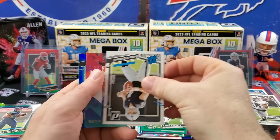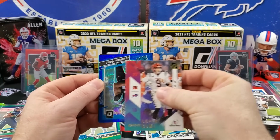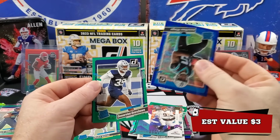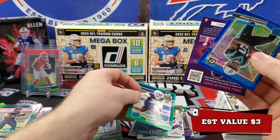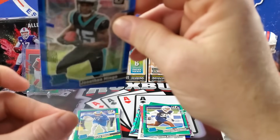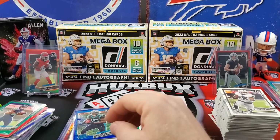Aiden O'Connell. Crunch time. Let's go out. Blue scope, Jonathan Mingo. And a press proof, Demarion Overshown. We'll see. I believe in Mingo. I think if Bryce Young can get it going, I think Mingo can be good.